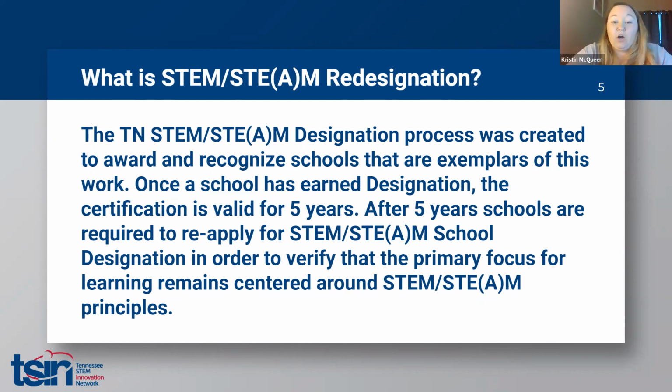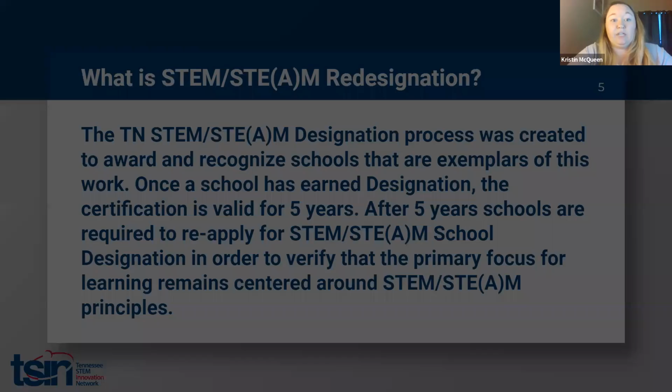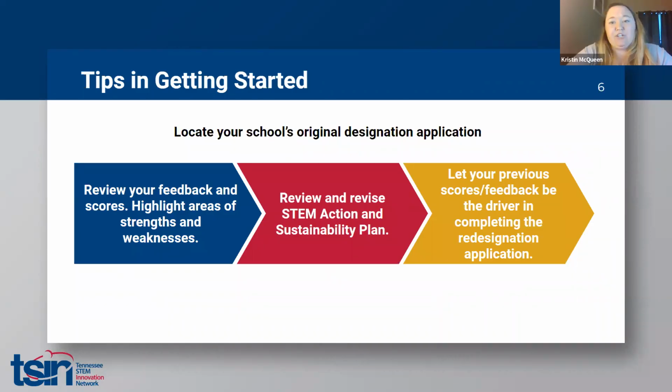However, we do hope that all of our schools choose to continue down this pathway of integrating STEM or STEAM within their building. I always like to share some tips in getting started as you move into thinking about this process, whether you were designated in 2018 or 19, 20, or 21. And that's locating your school's original designation application and that final feedback form.